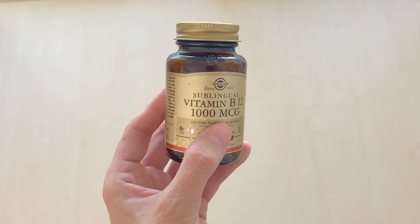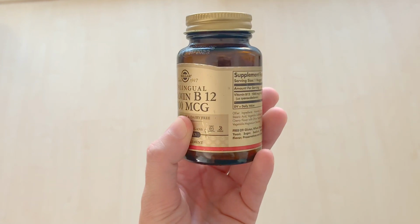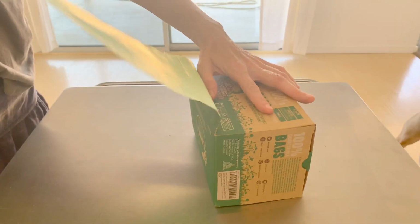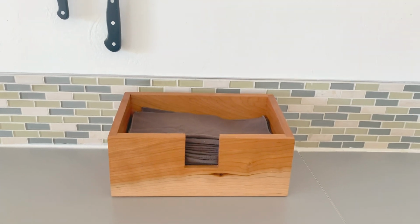I don't take many supplements, but the supplements I do take come in glass containers with aluminum caps. For any trash generated from our household, so anything that can't be recycled in our community or composted, will go into our trash can, in which case we use a compostable trash bag. And we've swapped out traditional paper towels for cloth rags that we keep in an easily accessible place in the kitchen so we can quickly grab one for anything we might need a paper towel for.